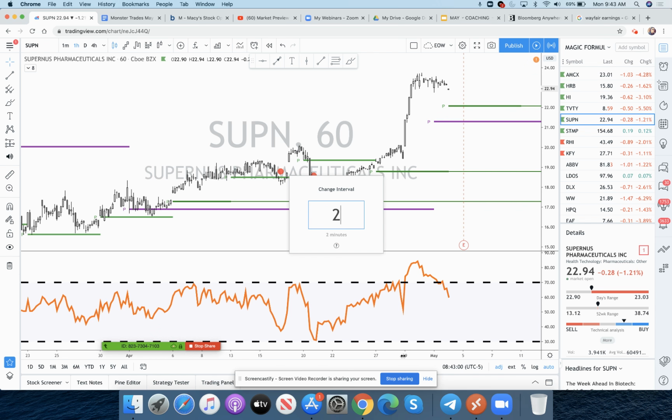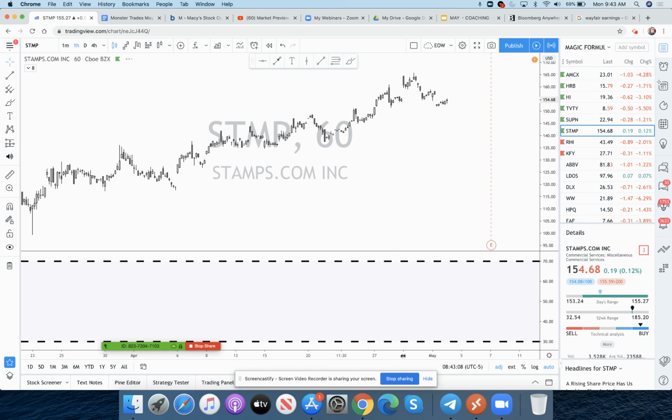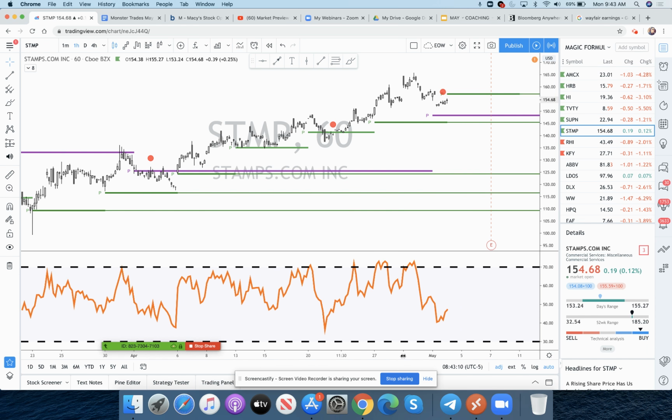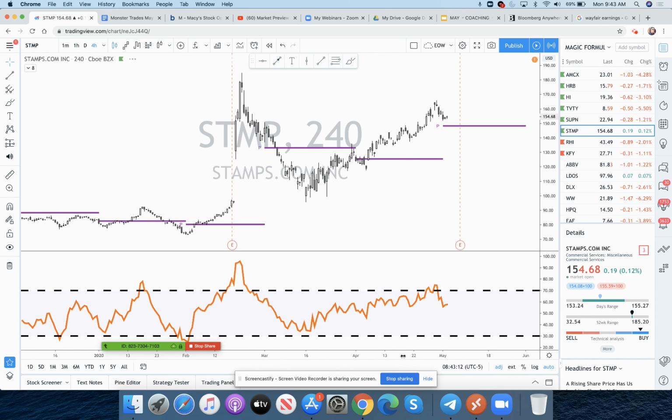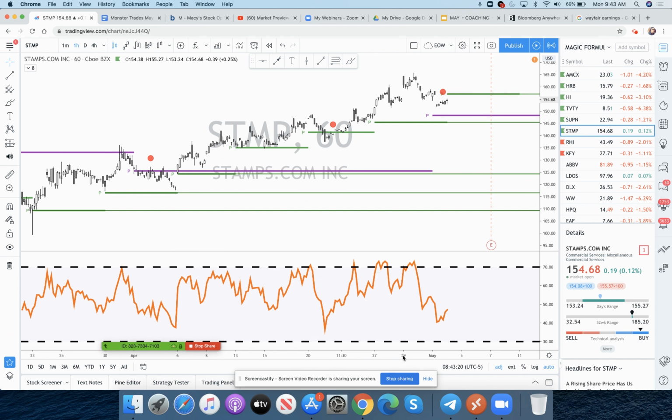Supernus Pharmaceuticals printed the bearish profit circles, but that's not a downward trend anymore. Stamp.com, multiple bearish profit circles in the midst of an upward trend. I wouldn't call that a bear trend. And I never saw any divergences on stamps.com.